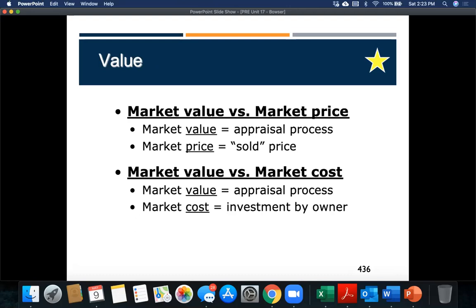Now, let's remember some of these terms, because they'll trip you up a little bit. Market value comes from the appraisal. Market price is what it sold for. Again, market value comes from the appraisal. Market cost is the investment by the owner. Let me give you an example. Cost represents past expenditures on the property, what the owner has spent on the property. One of the most common misconceptions about valuing properties is that cost represents market value, and it doesn't.